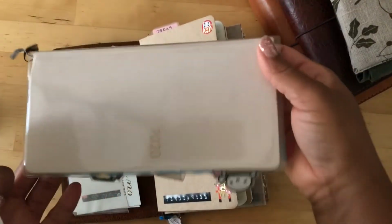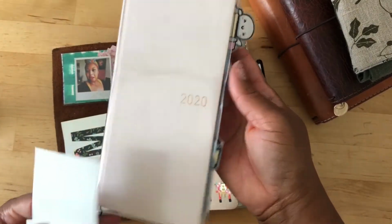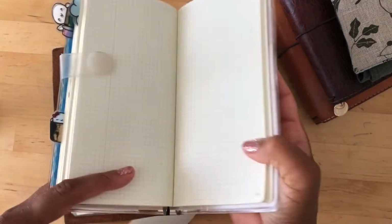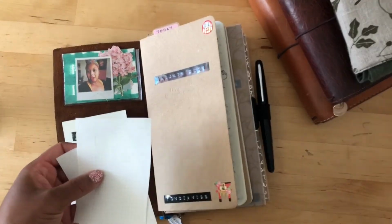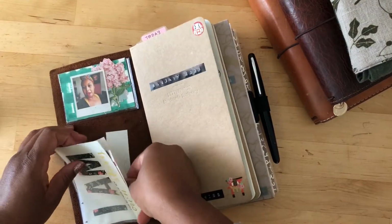This was, my, something fell on the floor. This is my planner from last year, and there were a lot of pages that went unused in the back, so I'm repurposing those pages, and I'll show you how I use them in my writing journal in a second. But I have a few scraps here just in case I need them.